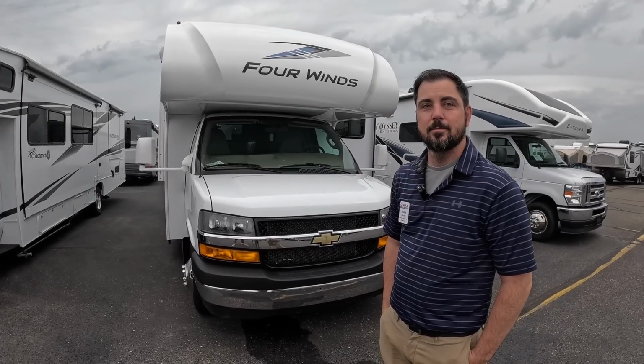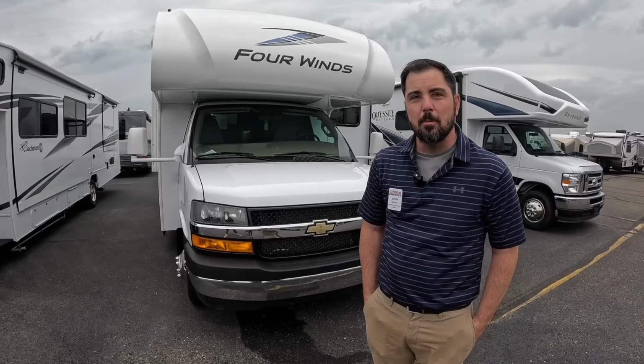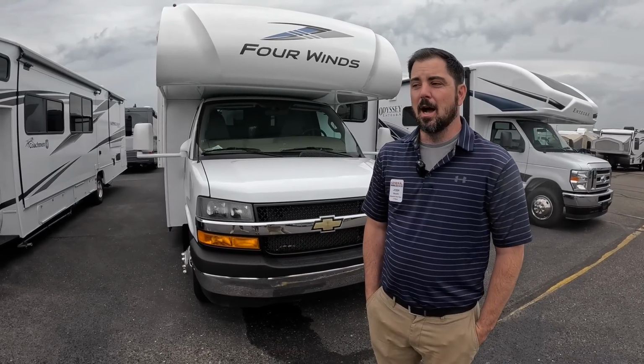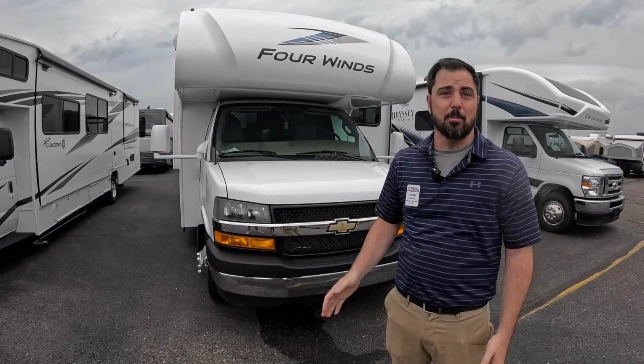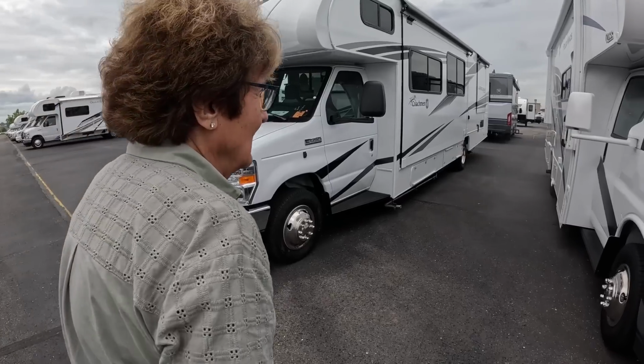And who is this unit targeted at? This is for more of a couples coach. It's not necessarily about bringing around a lot of families. Still has the overhead bunk for you, but it's just able to get you into any spot you really want to. Okay, Josh, it's time for my first impression. Let's go take a look. Here we go. After you. All right.